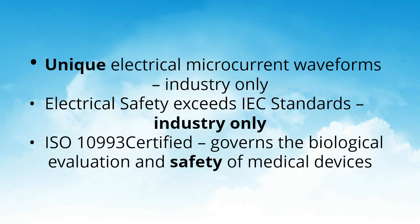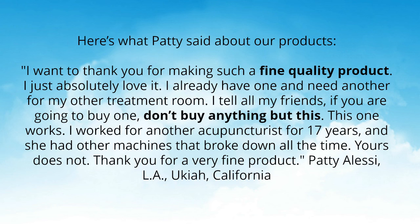Here's what Patty said about our products. I want to thank you for making such a fine quality product. I just absolutely love it. I already have one and need another for my other treatment room. I tell all my friends, if you are going to buy one, don't buy anything but this. This one works. I worked for another acupuncturist for 17 years, and she had other machines that broke down all the time. Yours does not. Thank you for a very fine product. Patty Alisi, licensed acupuncturist, Ukiah, California.